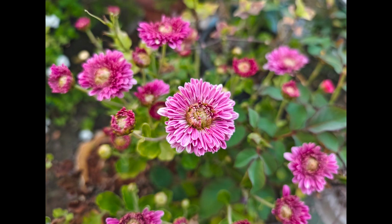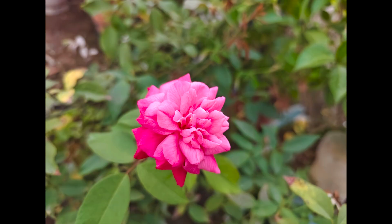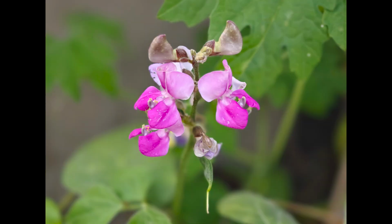Now, these are some sample shots. By the way, we can record 8K video on this phone, we can take astro photos, long exposure shots, and do a lot more crazy stuff, but I'll talk about all these features in my camera review.